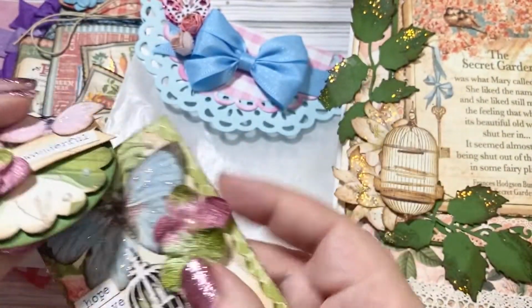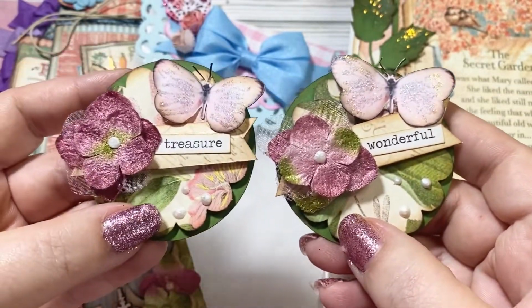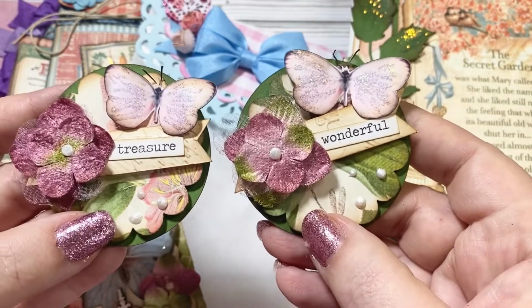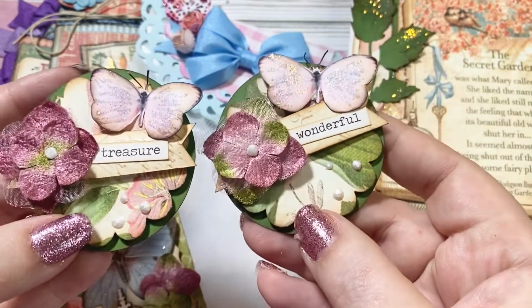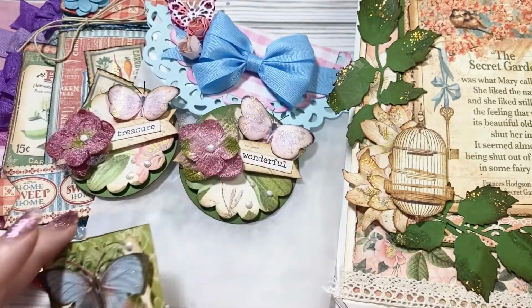And inside are her two embellishments. Look at these beautiful circle embellishments. I love the glitter on the butterflies, and it says treasure. What a beautiful sentiment is that, and wonderful. Oh my gosh, these are gorgeous. Thank you so much, Paula.